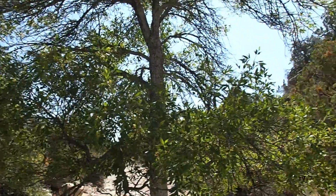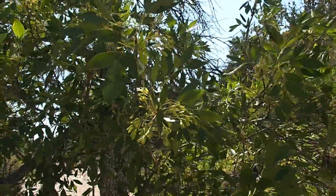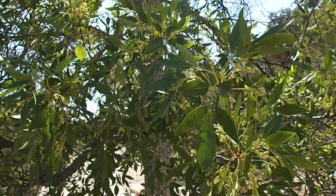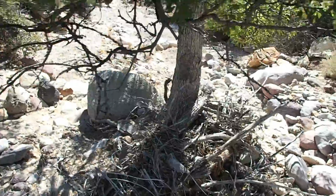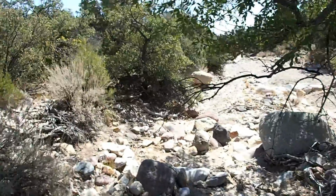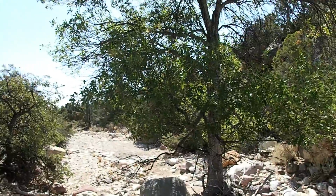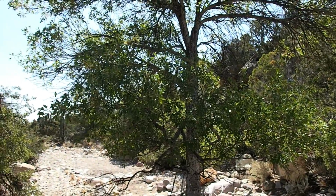There it is. Not sure why I called it Fraxinus anomala last time. Clearly has pinnately compound leaves. Clearly tall statured tree of the wash here. Gonna have to call it, revise that original mistake into Fraxinus velutina.